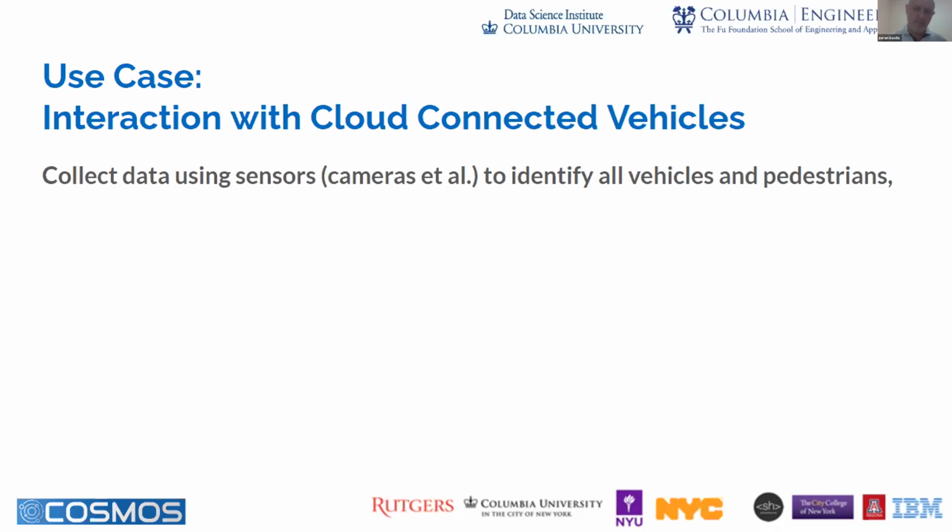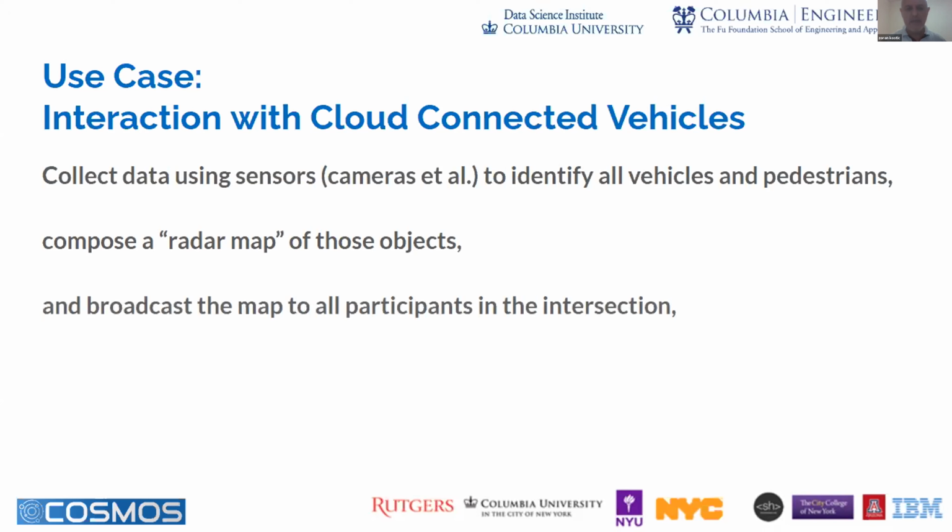The use case that I'm talking about is about interaction with cloud-connected vehicles in the sense of Cosmos. So we set up a use case. We'd like to collect data using sensors from vehicles, and very particularly cameras, to identify all vehicles and pedestrians, and based on that input compose the radar map of those objects, where the objects are vehicles and pedestrians. And after composing that radar map, broadcast that map to all participants in the intersection, the very same vehicles and pedestrians, in real time. So that's the use case that I'm talking about.